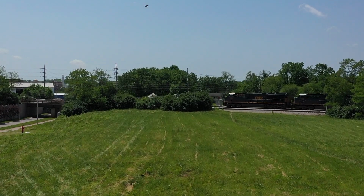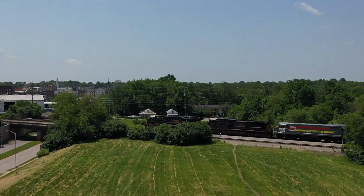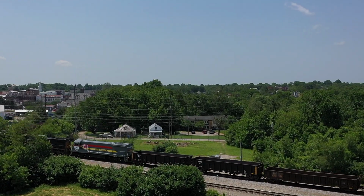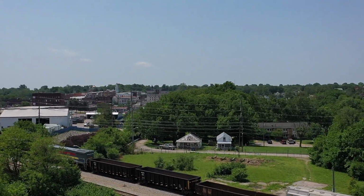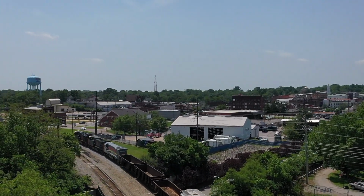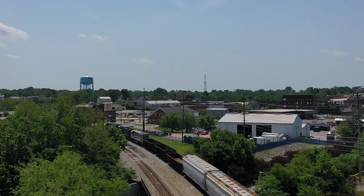We'll spot it in action one last time before it gets dropped off at the patio yard in Winchester. The nonprofit says the engine is one of the last remaining of its kind in the United States. Once it arrives at the facility, it will be on display in the yard. A dedication ceremony is being planned for later this summer.